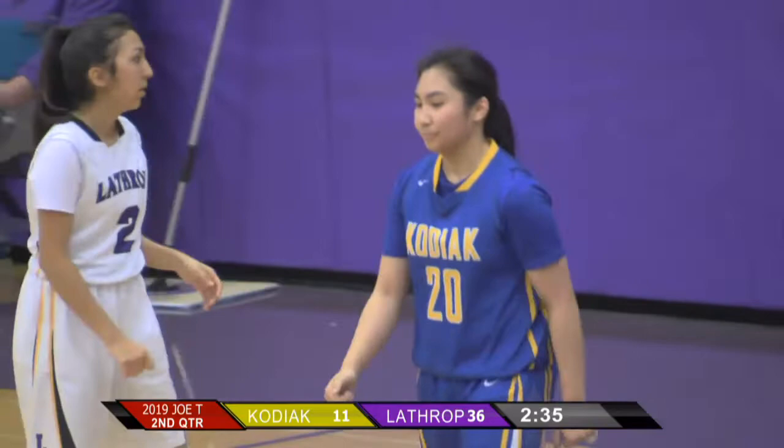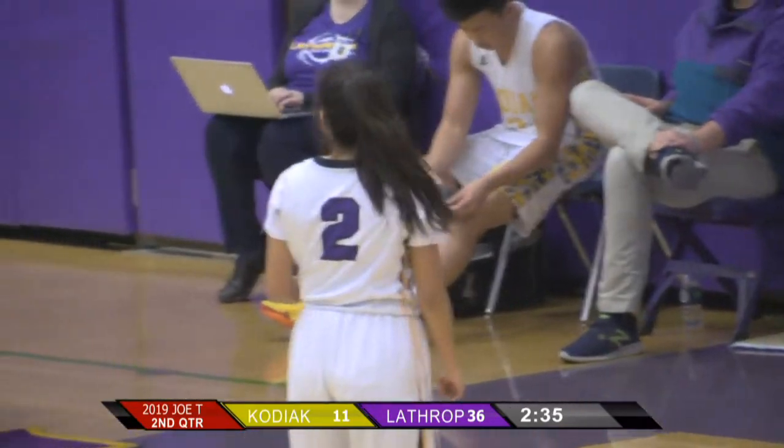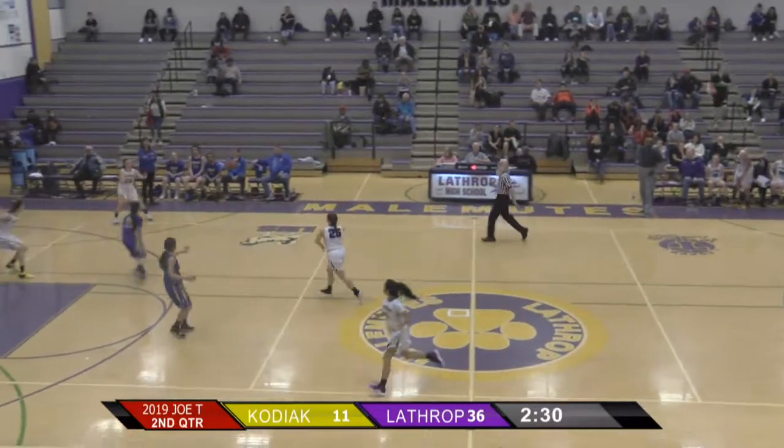Jude Johnson back into the game for the Lady Malamutes. Johnson is back into the game for the Malamutes. She has been a very good player in this game as well, being able to make some of those critical passes that got the ball to Roberts a few times for a couple of those threes.